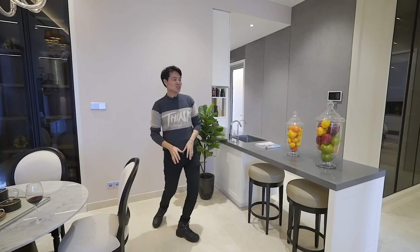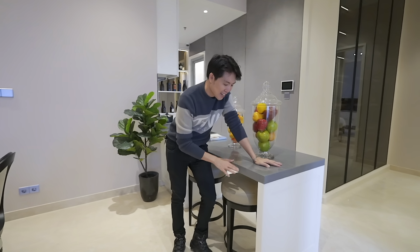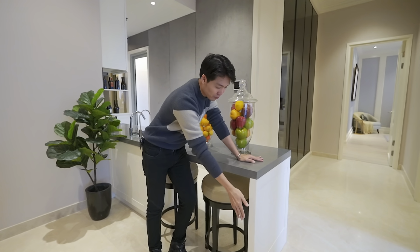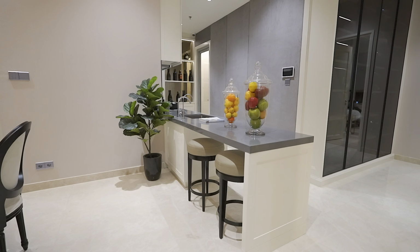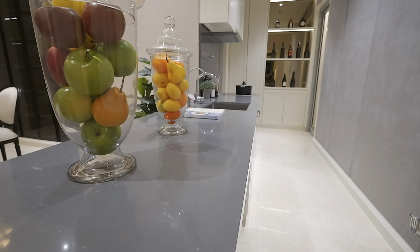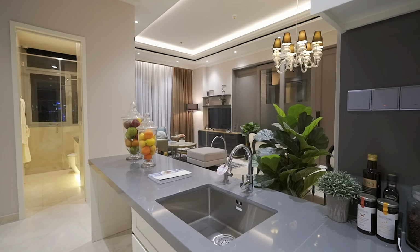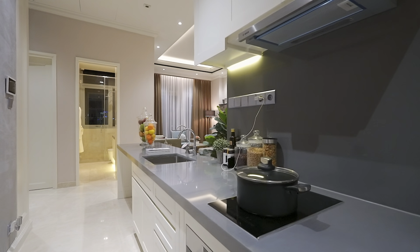And now we are going to the island or the dry kitchen. As you can see, I love the design of the waterfall edge countertop here. It's made of stone, but still it's lovely. So your family or your chef can do a lot of cooking here, preparing breakfast and dinner. I think this place is spacious, clean, and made of high quality stone.